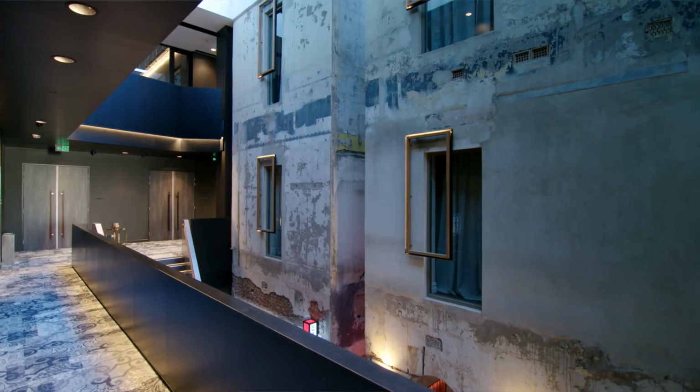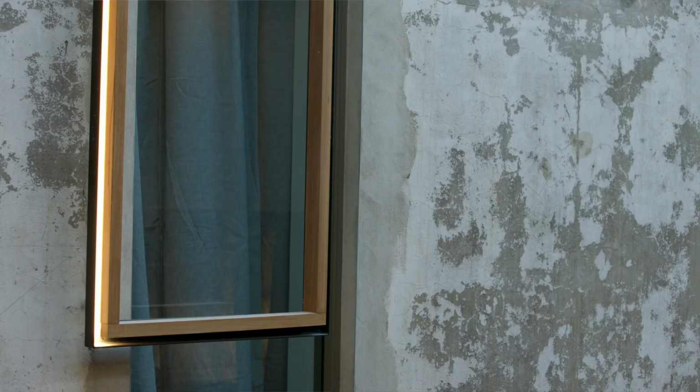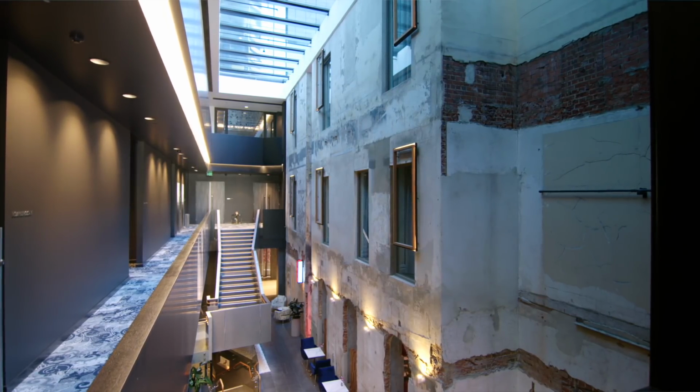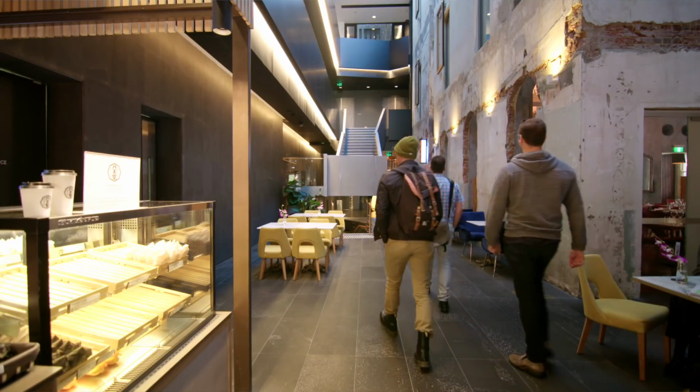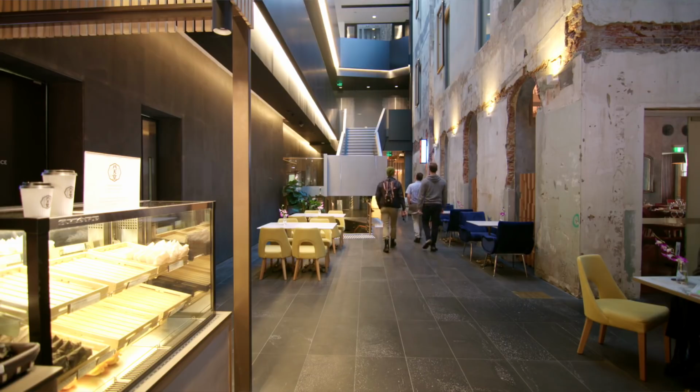We did want to interpret the history of the western facade, and so we've suspended some steel and timber frames that are backlit, which express the location of the original window openings on the facade. And that gives a nice reading of how the facade is now and how it was when it was originally built.